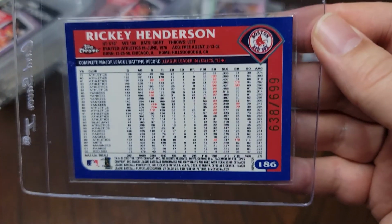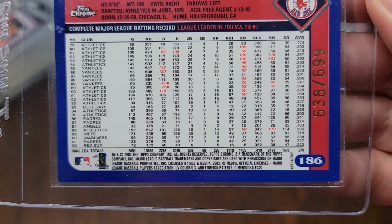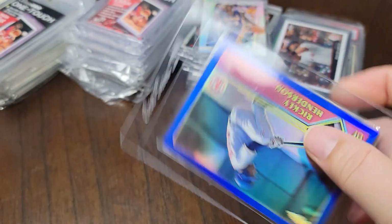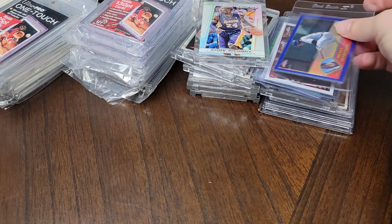This one is numbered to 699, but just look at all those stats. Looks like he played 72 games for the Red Sox in 2002. I don't remember too much of that. I remember him being there, but I think it was pretty uneventful. So glad to get that one in the books.